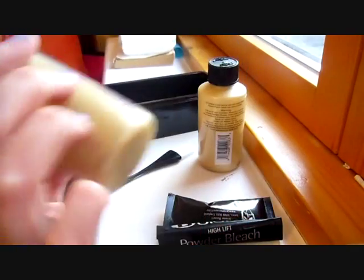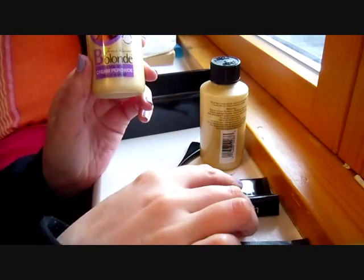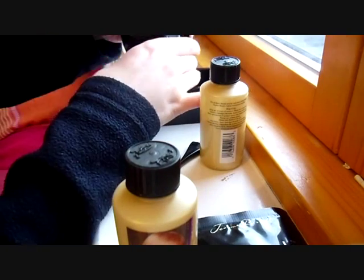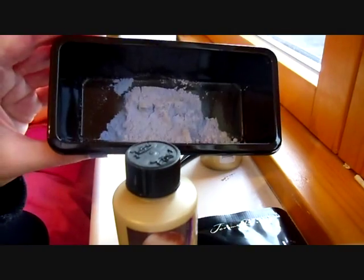Okay, so I'm going to add all of the bleach and the peroxide together, but just make sure you have to have the same amounts, like 1 bottle and 1 full packet of powder each. So I'll just do that now. So that's what the powder looks like.